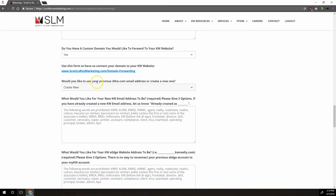If you choose create new email, we're going to ask for some options to use when we create that new email. We ask for 3 options for you. So something like John Smith, or John.Smith or John-Smith. We ask for 3 options here just in case the first one is taken. And if the first one is taken, we'll try the second one. And if the second one is taken, we'll try the third one. If all of those are taken, we'll reach back out to you to let you know that we need additional options.